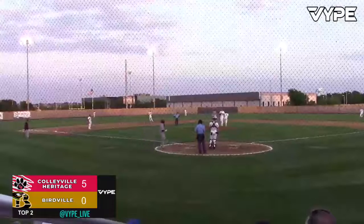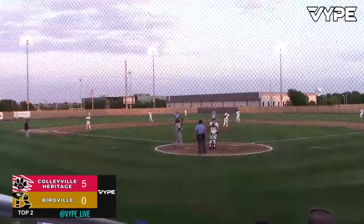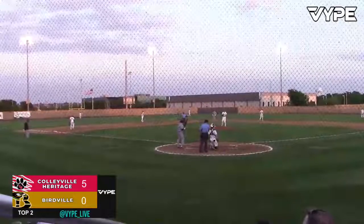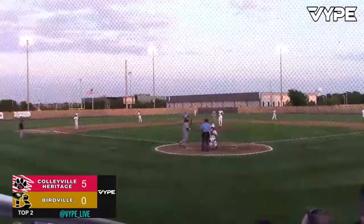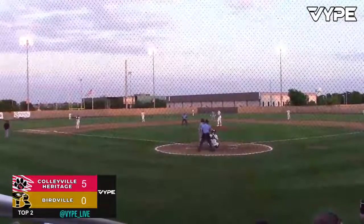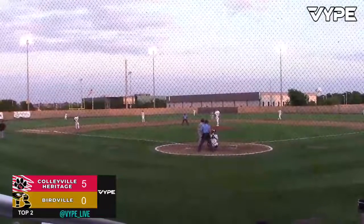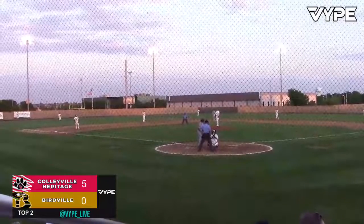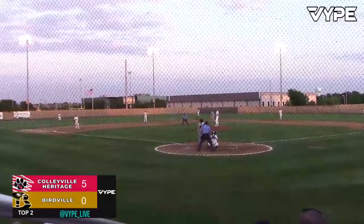A beautifully hit ball right where nobody was. The hitting coach, you're going to pat that boy on the back when he comes back, that he did a great job of patience. Could Isaac Phelan find his way back through here?